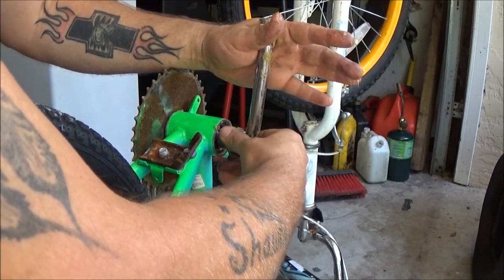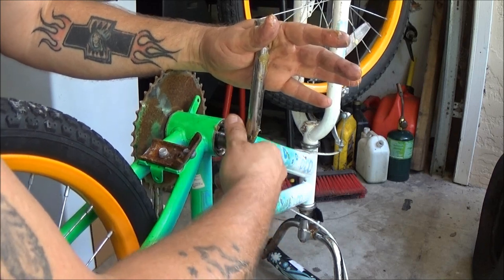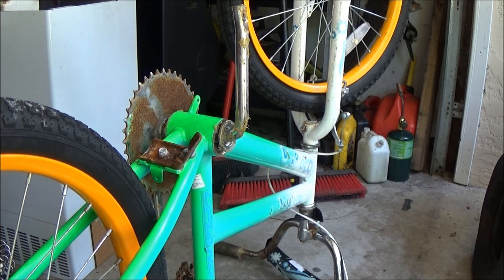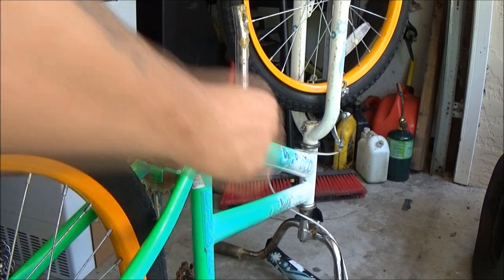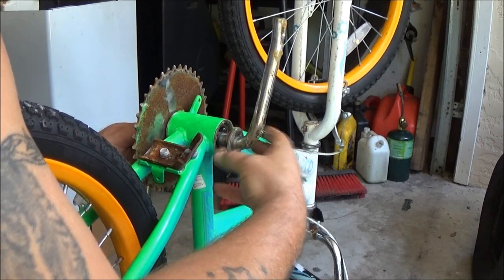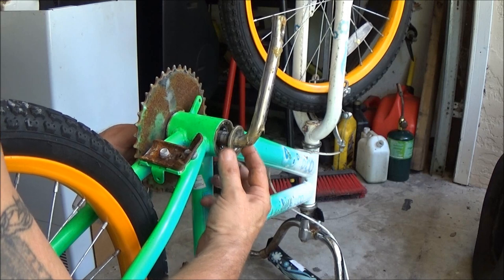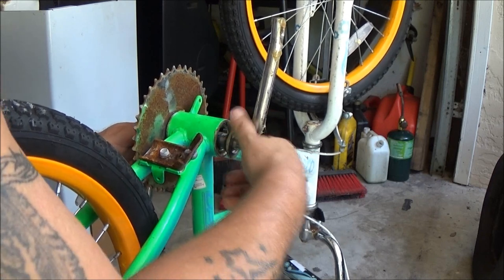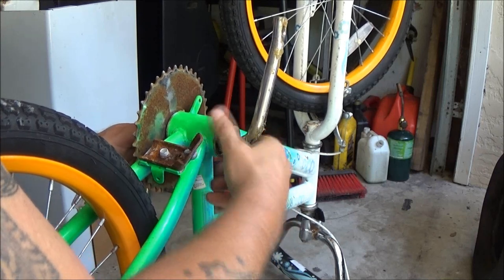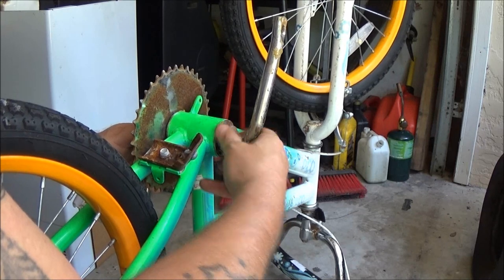Now, this is going to spin backwards, remember? So let me get this grease off my fingers. Then we'll get it all cleaned up. Now they make a tool for this thing here. It's got two slots on it, one on each side. They make a tool for these. I never had one. I'll show you how I tighten it, because like I said, it doesn't have to be super duper tight.